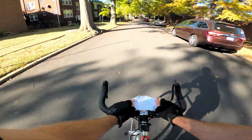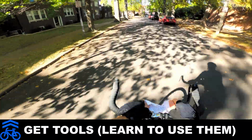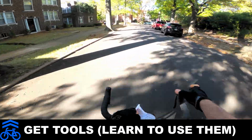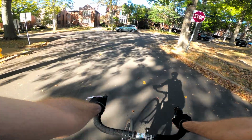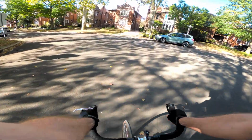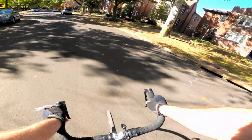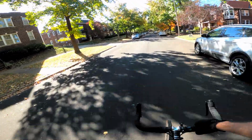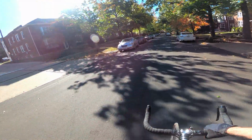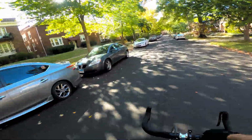Okay, essential bike tools. Yeah, so that's number 2. Get your essential bike tools. That means bring with you what you would need to repair your bike on a ride. And you're probably thinking already, what? Okay, forget it. I don't want a bike commute because I don't want to be pulled over on the side of the road when it's minus 20 Fahrenheit outside, fixing a flat tire or something.